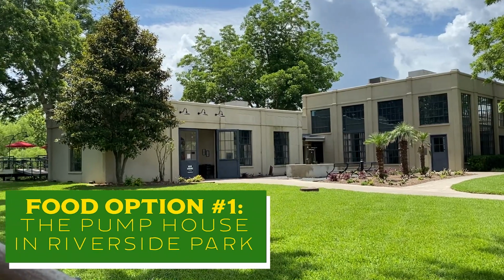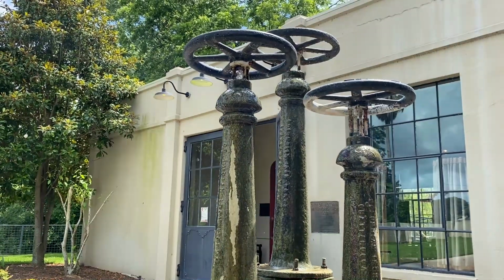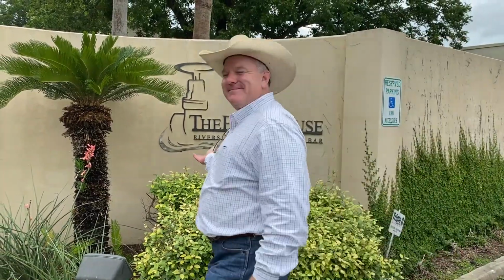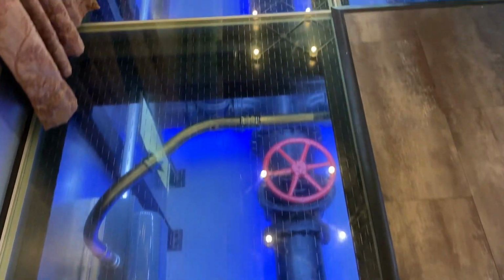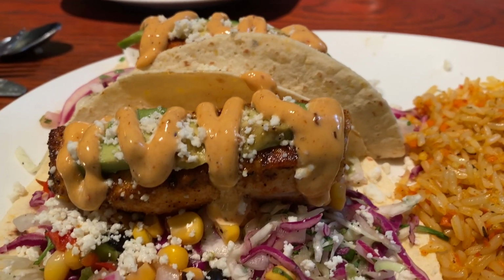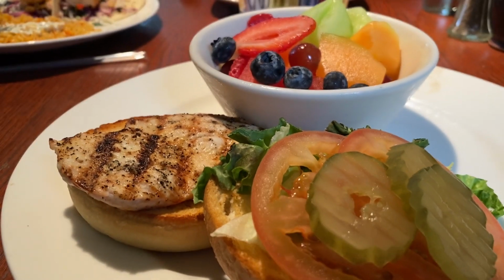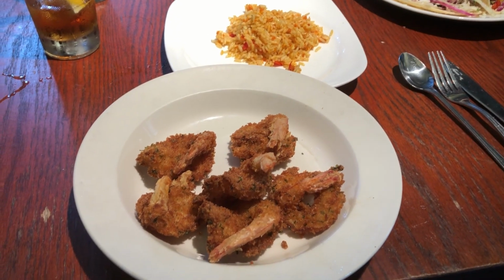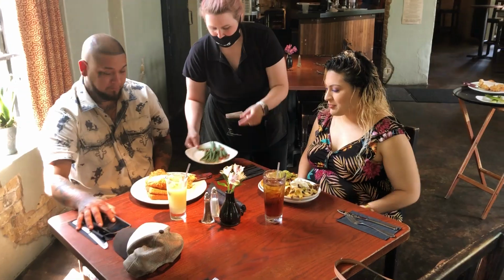One of the best places to eat in Victoria just happens to be located in Riverside Park as well, the historic PumpHouse. Our Shoppa's Victoria store manager Wesley Cates picks it as his favorite restaurant. The building was once the water pump station for the city of Victoria. Now it pumps out exceptional food. Wesley went with his favorite, the fish tacos, for lunch. Jennifer ordered the PumpHouse chicken sandwich with fruit. She eats healthy. And I went with the panko shrimp plate with a side of rice. All of it was great. We hear the chicken fried steak is awesome too, which means we'll be back.